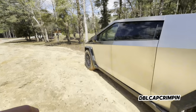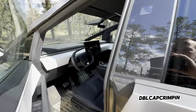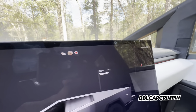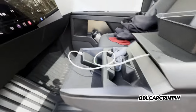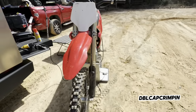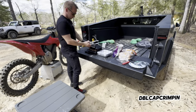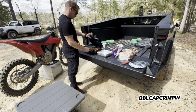Cybertruck right now is at 71%. There you go. So 12:24, 71%. Charging all the batteries. You got batteries charging here too. We're just gonna chill, eat some brats, and have a good time. Oh, did you rotate these? Oh.